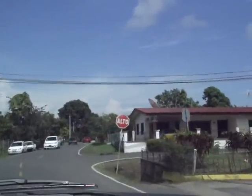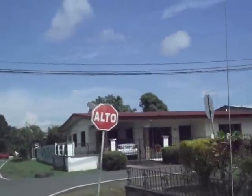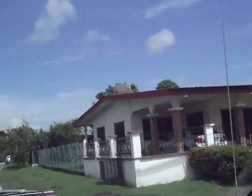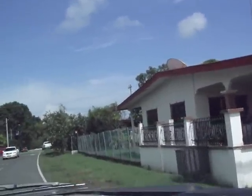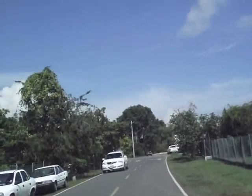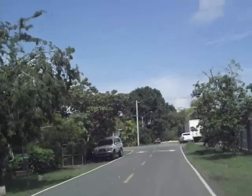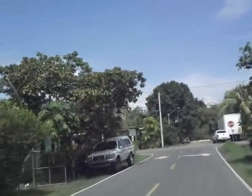There are some typical Panamanian houses. Those houses are typical of the Azuero Peninsula. Very nice houses. They sell for in the $60,000 to $70,000 range. You can rent a house like that in the $300 to $400 range.